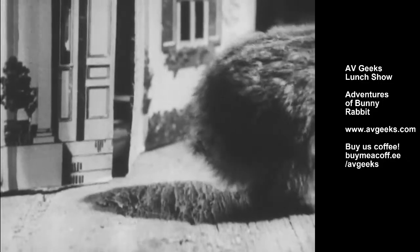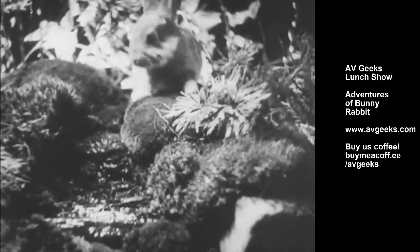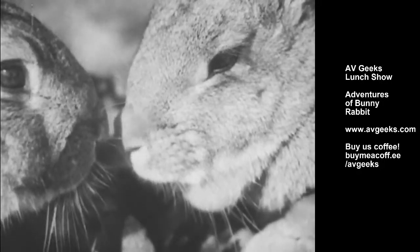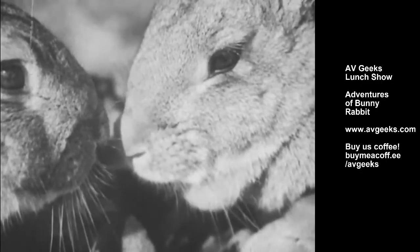Now I wonder how to get back to the woods. I wonder if it's this way. No, it must be this way. Yes, there are the trees of the woods. How good it is to be back in the cool green woods again. And now, Bunny is once more with his mother. What do you think he is telling Mother Gray Rabbit? And what do you think Mother Rabbit is telling Bunny?